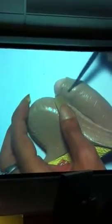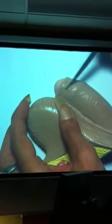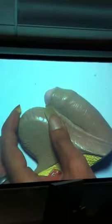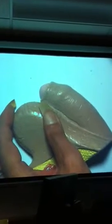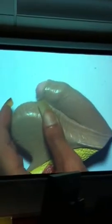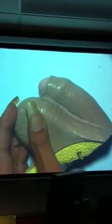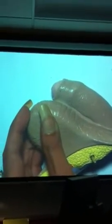Now the prepuce is just the foreskin. What is that? Prepuce, P-R-E-P-U-C-E. So this looks like an uncircumcised penis here. Okay? So are we good with this, or do you want me to do it one more time? One more time.